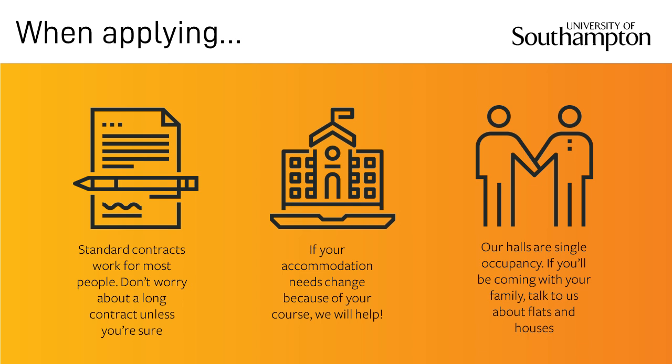The large majority of our halls are single occupancy rooms, however we do have a limited supply of couples and family accommodation, although this is not covered by our accommodation guarantee. Whatever your course, we have accommodation contracts to suit you.